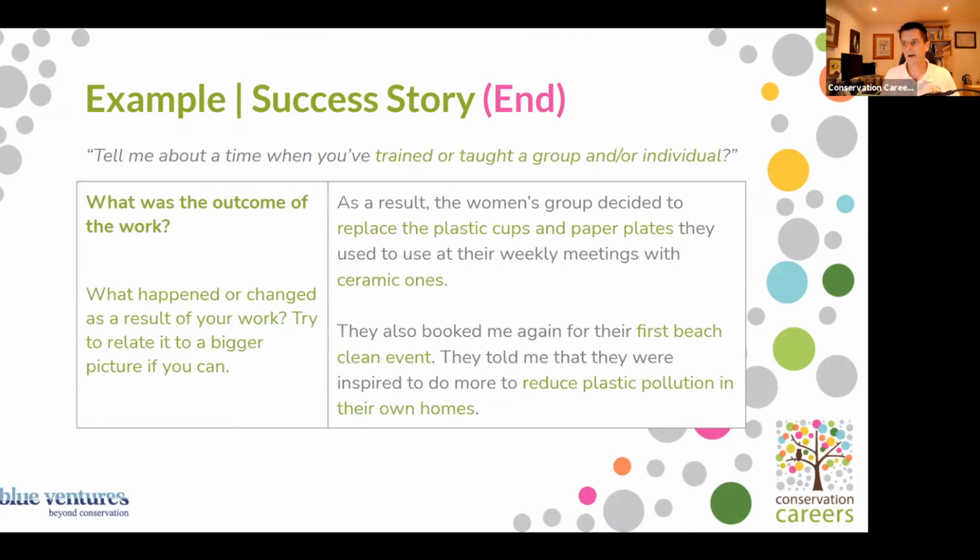And then finally, what was the outcome of the work? Where's the punchline? What's the ending of this? Okay, so what happened or changed as a result of the work? Try and relate it to the bigger picture if you can. So this person said, as a result, the women's group decided to replace plastic cups and paper plates they used at their weekly meetings with ceramic ones.